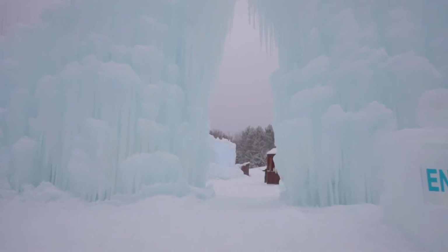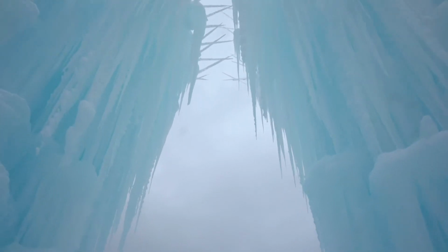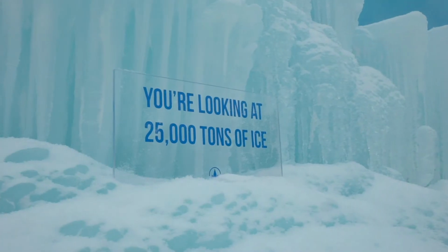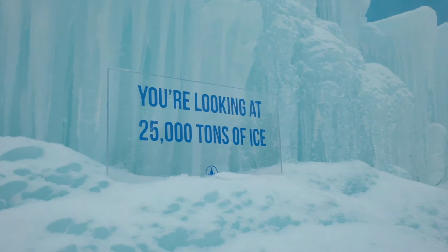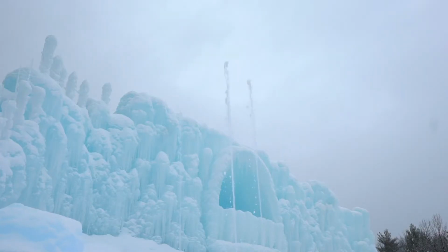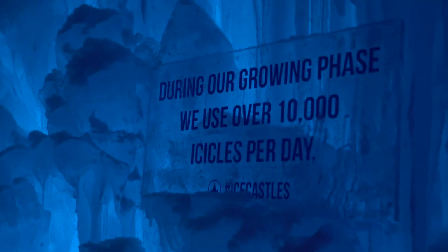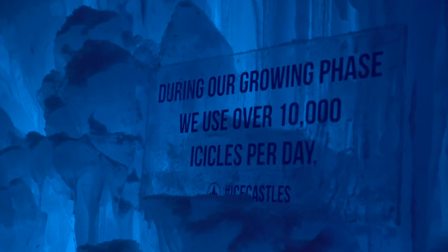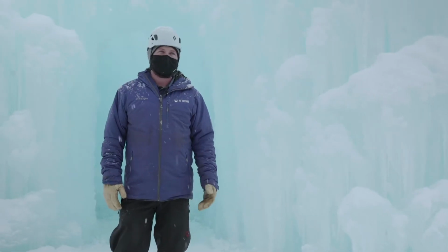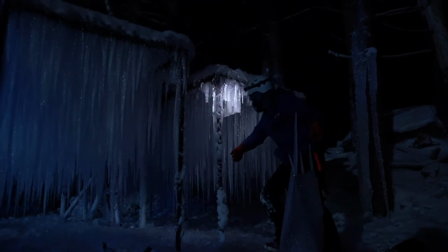We start the planning throughout the summer as far as the layout and the design. And then in October, we bring in a big build crew. We start laying out all the electric and the plumbing for the lights that are all buried into the ice, as well as all the sprinkler heads to build the castle itself. So it starts early on in the summer. We start the build phase starting in the fall. And then once it gets cold, usually around Thanksgiving, the 1st of December, then we can turn the water on and start building the castle.